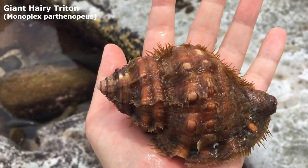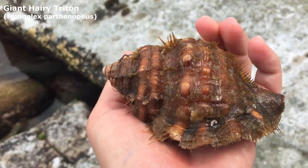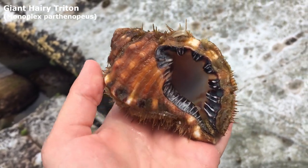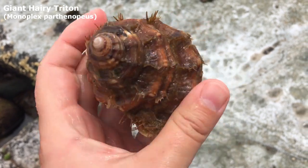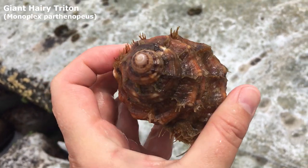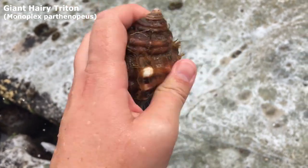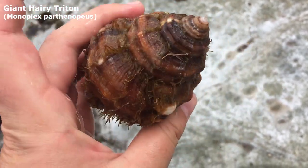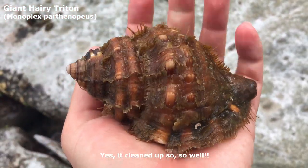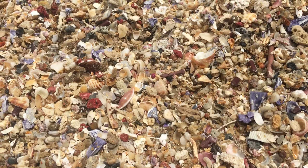It is a giant hairy triton with a lot of its hair still on it. The hair is called the periostracum, I think is what it's called. Very, very cool. It's obviously why it gets its name. But oh my goodness, I wasn't expecting to find one and not find one intact. And this one looks like freshly emptied too, because it's still got all of its periostracum. That is absolutely incredible. That's going to come up so well in a bleach bath. Wow.